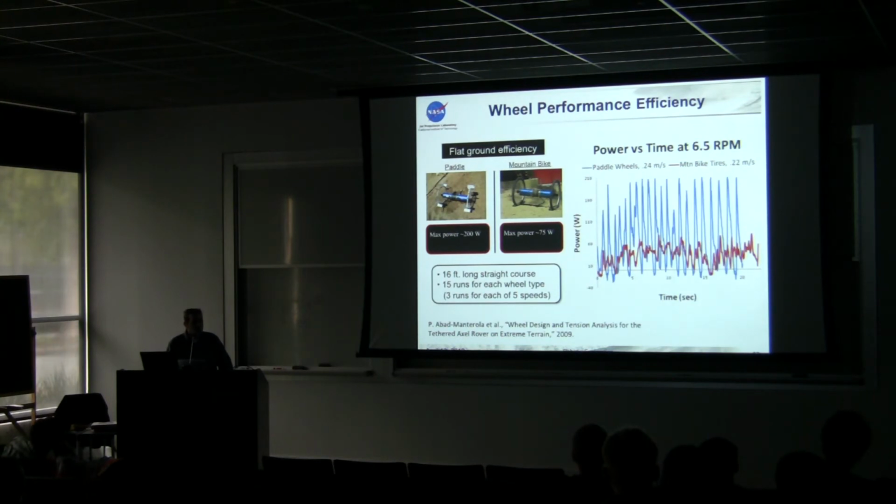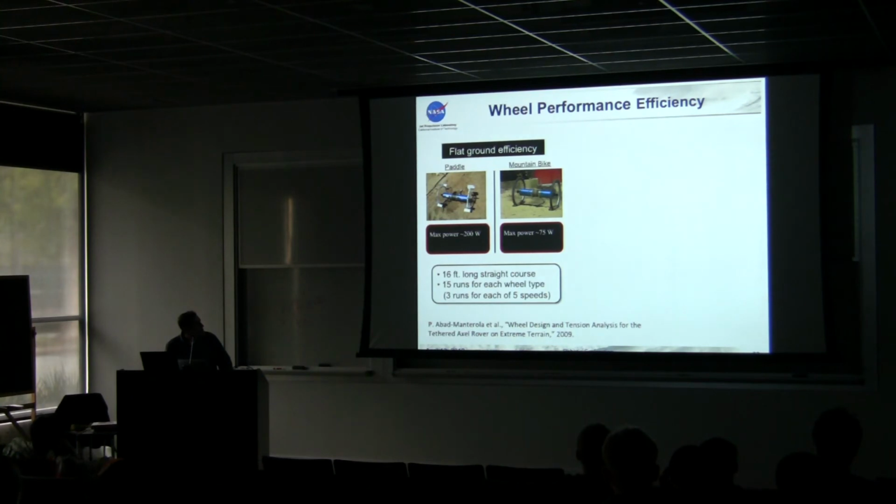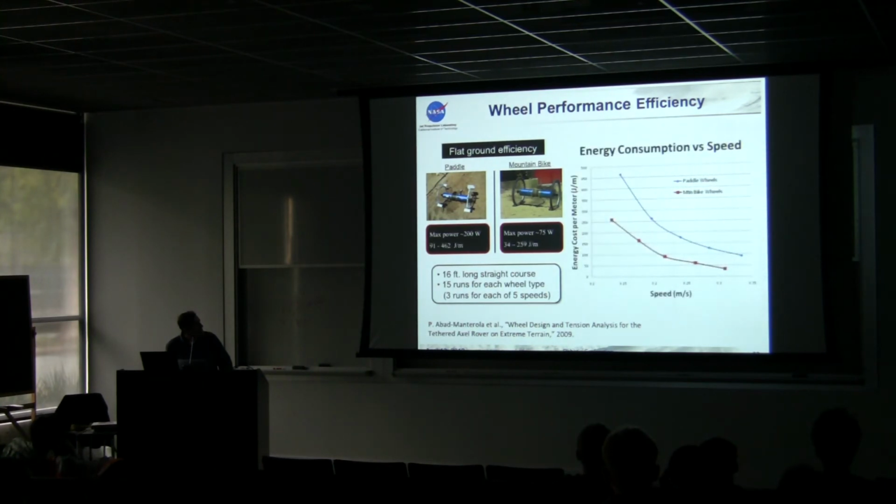We've discussed a number of passive ways to do it, which is just a fixed design, as well as changing the shape of the wheel depending on the terrain. Some of this analysis work was done by Pablo Abad Monterola and a couple of undergraduate students at Caltech. And here you can see the efficiency and energy consumption versus speed, and you can see the difference between the two.